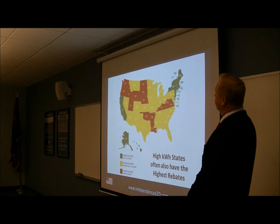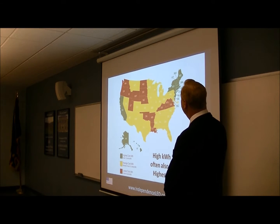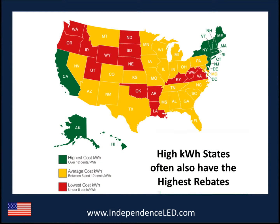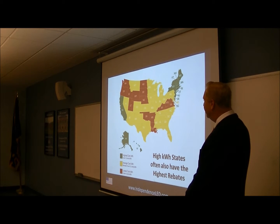Here's a map that shows where we hunt. Green is the heavier load in terms of cost per kilowatt. Yellow is the median, in that 8 to 12 cents. And then the red is really the tough sell, right?